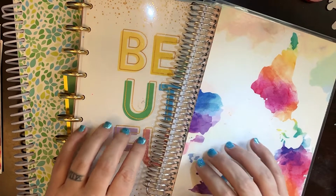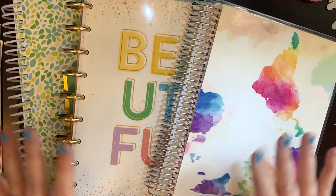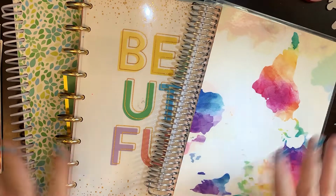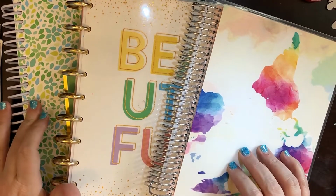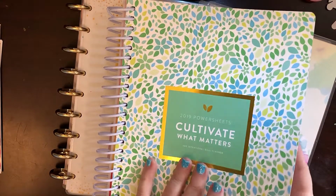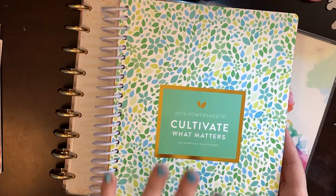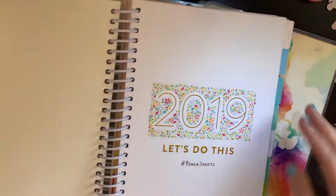Right now I'm going to be doing a flip through for this first week in January to just look back over what I did and how it went, see how the week went. So these are the journals that I'm using. This we're going to do first, and I don't look at this every day. It does have a tending list on here that's for every day, but I don't look at it every day. But these are my Cultivate What Matters 2019 Power Sheets.